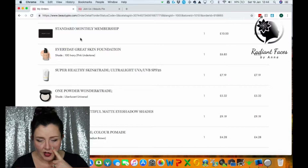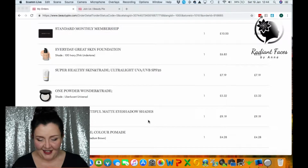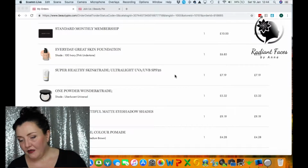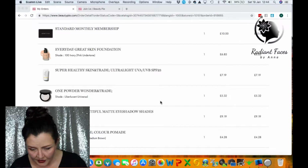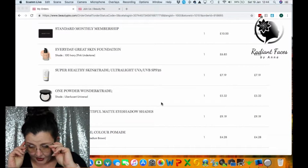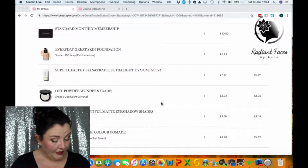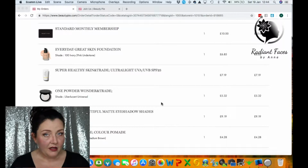So this is my order that I put through. And sorry, my face is blocking the bottom of the screen there, so you can't see the other things I ordered. But as you can see, I only paid like £6.85, £7. One thing was £5. One thing was £9. I think that was for the eyeshadow palette, which was £9, which is gorgeous, which is the colours that I'm wearing right now. It's a really lovely palette. I'll show you that in a minute. And I got an eyebrow pomade as well, which is the eyebrow colour that I'm wearing on my brows at the moment. So let me just show you some of the stuff that I got in my first order.